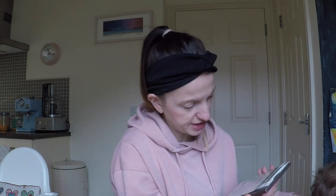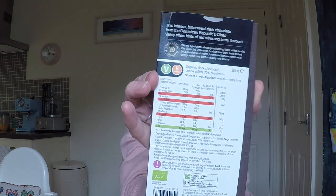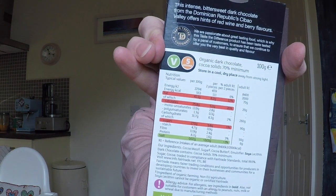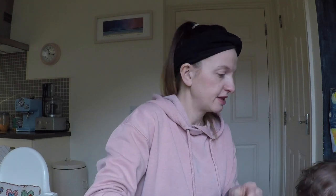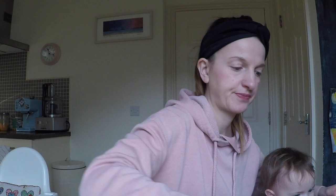Again, this one in terms of ingredients says cocoa mass, sugar, cocoa butter. It's got soy in it, and it doesn't have a vegan stamp again, but oh, it does have a V. I don't know if that means vegetarian or vegan, that one actually. That V there, I think that's the vegetarian stamp. But as I said, as an ingredient, there is no dairy in there, so let's have a try. What have you got there, Ivy?